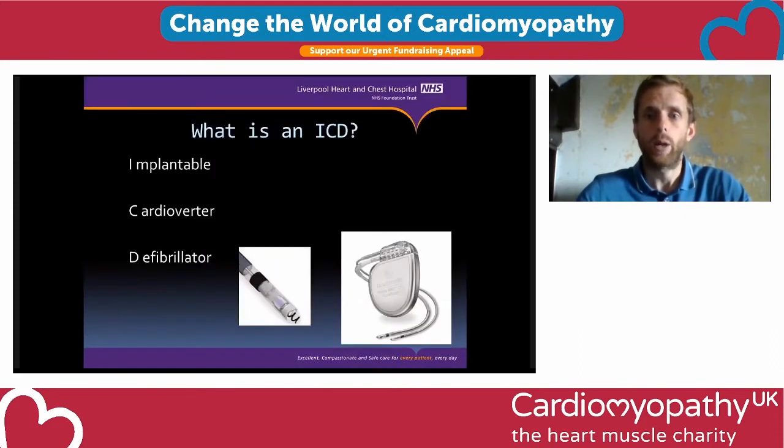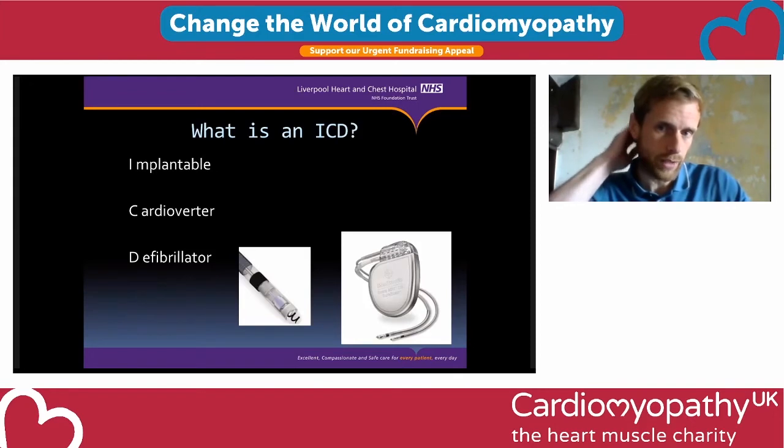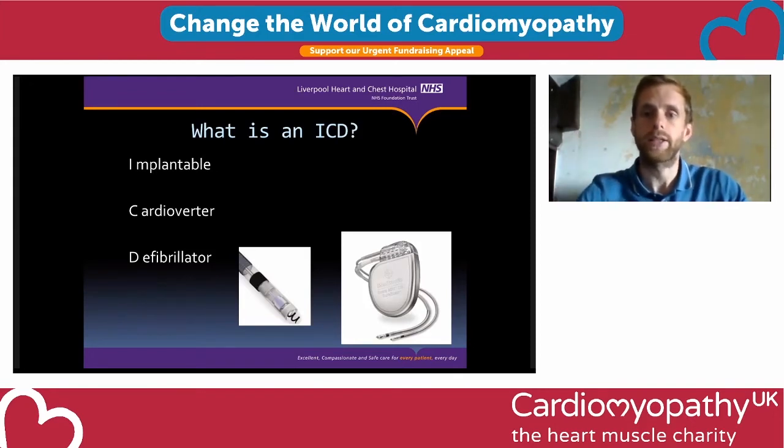Okay, so rather than stop the questions there because we're not in an interactive audience at the moment, I'm going to move on to defibrillators and then do some pre-planned questions. So what is an ICD? It's an implantable cardioverter defibrillator. It's a shock box, essentially.